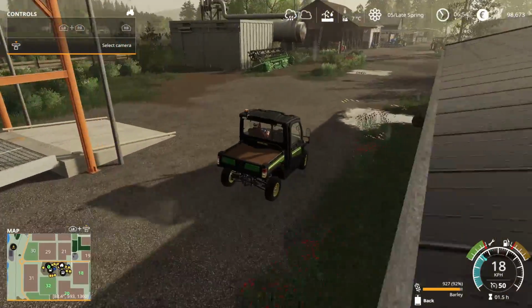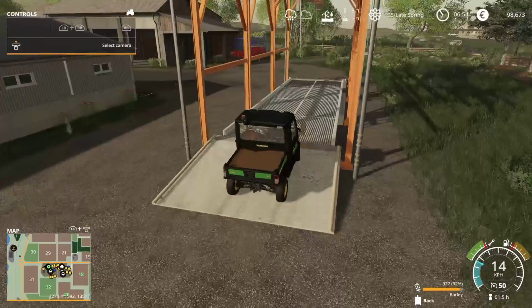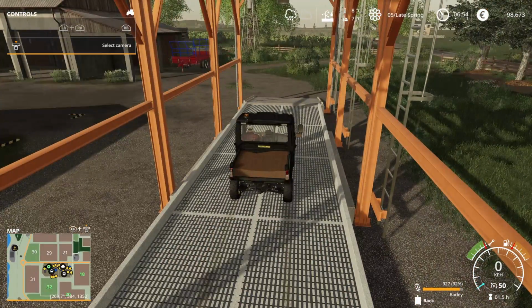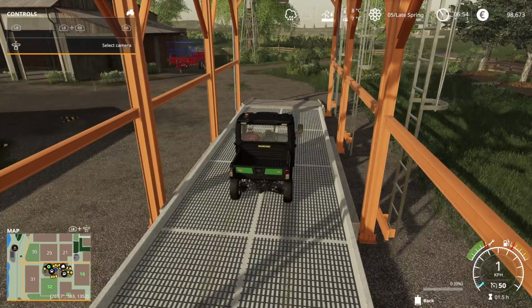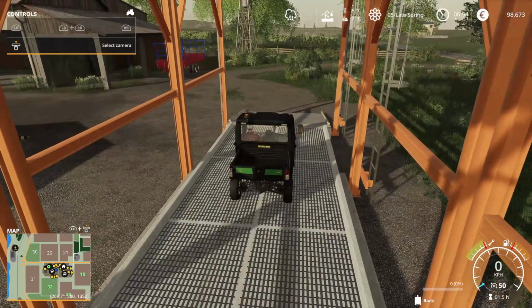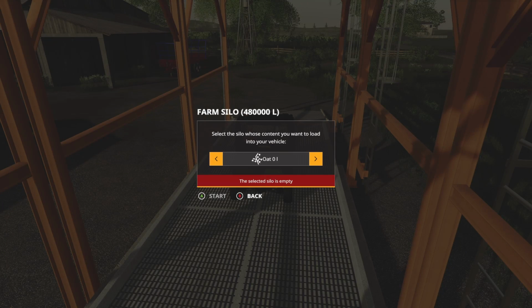Okay, so I'm just going to bring this in here, and we'll just grab that corn back out that we had sitting in the back. I don't think there was much in there. Let's just throw this barley back. We don't want to leave that sitting in the back. It's just going to get damp in this weather. Let's see. Should be able to unload here somewhere. There we go. Corn.